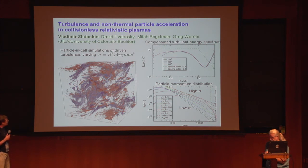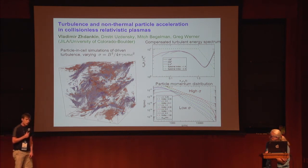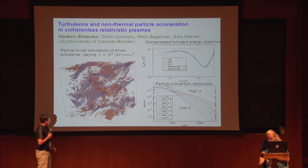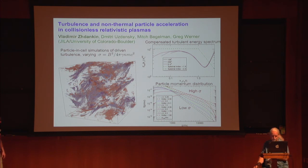Shown here is an energy spectrum, which is compensated, and it shows a nice inertial range. And this is kind of nice because these are particle-in-cell simulations, so it's very difficult to reproduce the MHD scales. And then we also see non-thermal particle distributions, which are power laws, and they're very reminiscent of what one would see in magnetic reconnection. So we're trying to understand the connection between turbulence and magnetic reconnection in more detail.